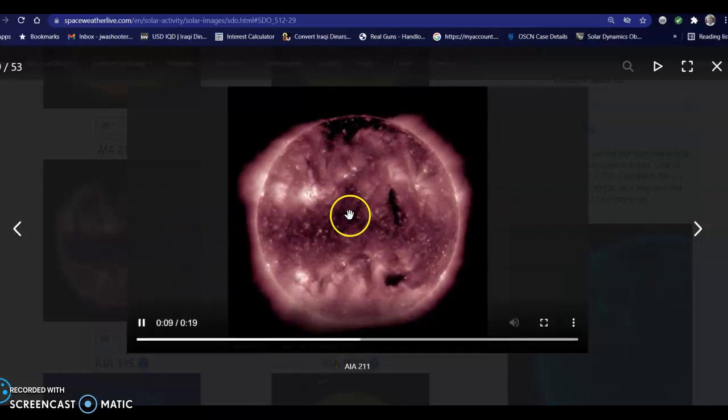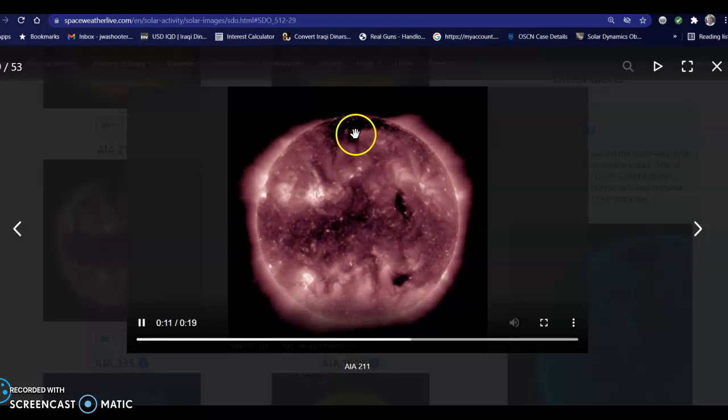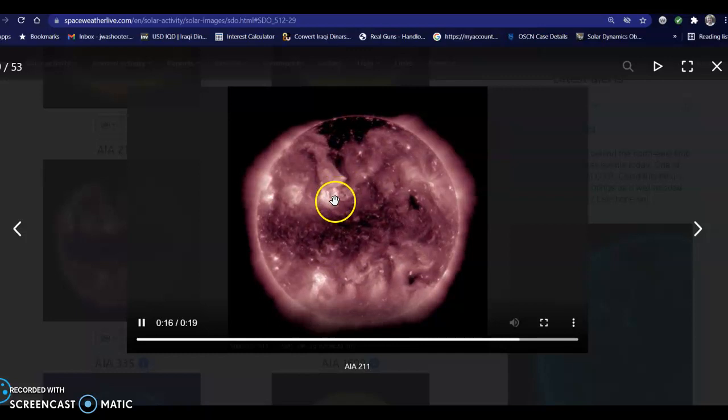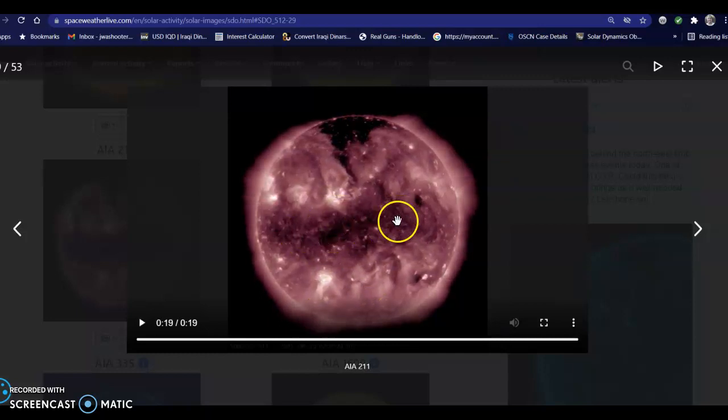Now, do you see this darker region here? This is a coronal hole, just like that is. Look how deep that thing is. Oh, there's some more lifting off. There's some more lifting off. Boom, boom, boom. There is a lot coming at us, folks, and this is a lot of wind.